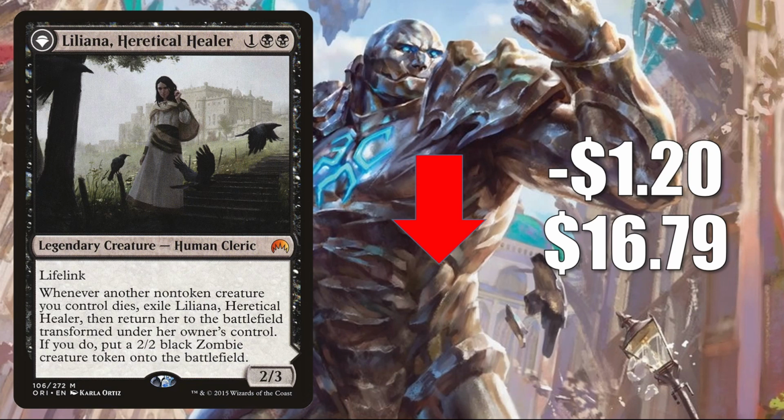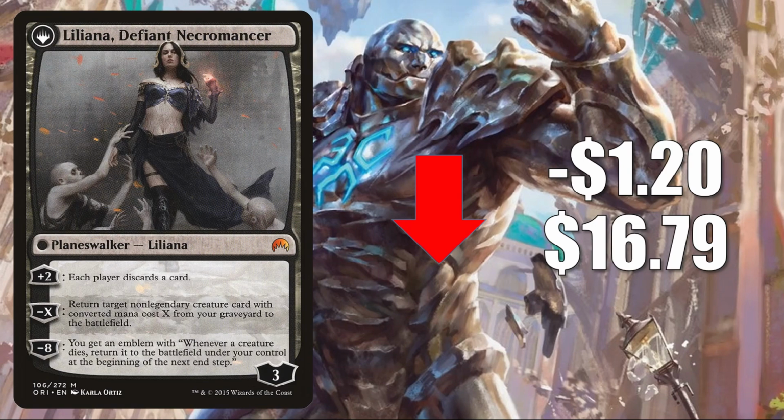Number 3, Liliana, Heretical Healer, down $1.20 to $16.79, and this is some retraction off a recent spike from a couple weeks ago, so nothing too unusual here. It is a fairly popular Commander and has seen increased play in those Tiny Bones Trinket Thief builds too.